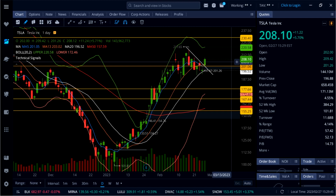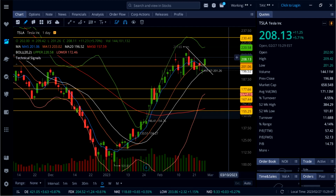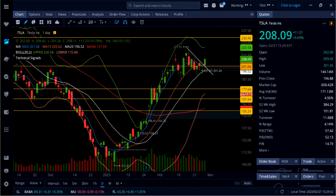To the upside, we have resistance at 213, 214, and if you can get past that level, we're going to see Tesla hitting even 220.